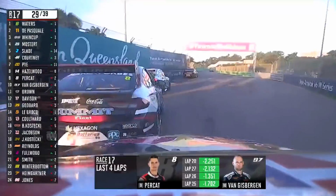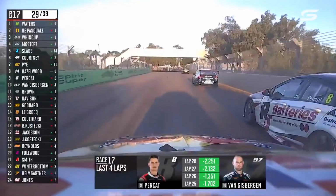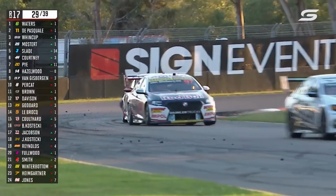I agree. He'll want to get on with it, get past Percat. Oh, good drive off 3. Does Percat see him coming? Yes, he does. That's actually smart driving. Let the faster car go. Choose your battles. Will Brown's bought into this one now.